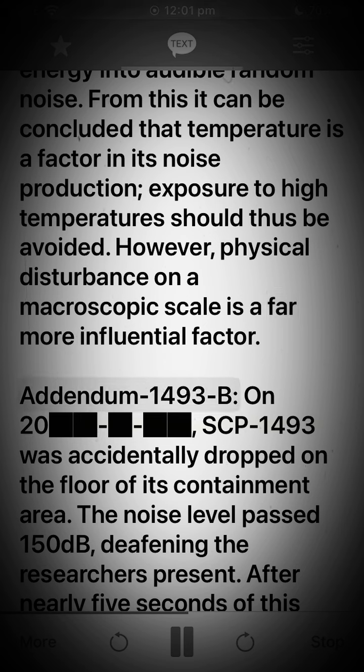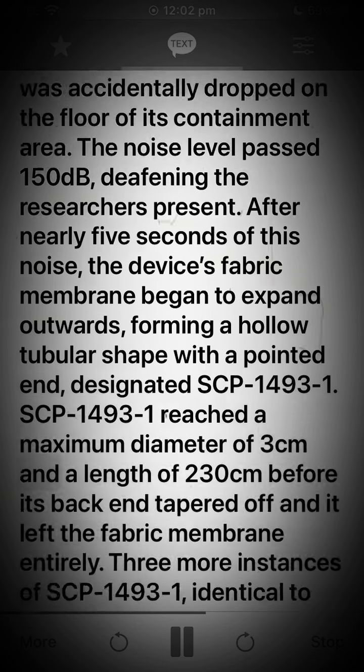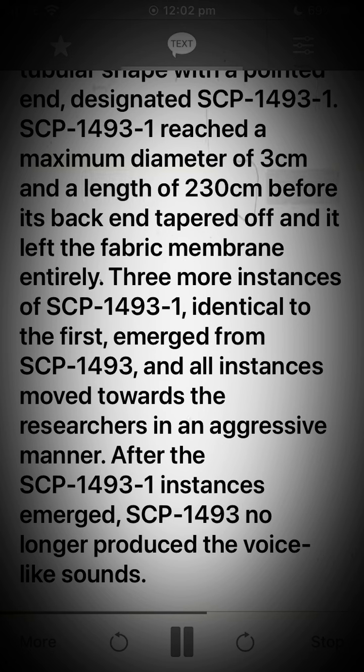Addendum 1493-B. On 20, SCP-1493 was accidentally dropped on the floor of its containment area. The noise level passed 150 dB, deafening the researchers present. After nearly 5 seconds of this noise, the device's fabric membrane began to expand outwards, forming a hollow tubular shape with a pointed end, designated SCP-1493-1. SCP-1493-1 reached a maximum diameter of 3 cm and a length of 230 cm before its back end tapered off and it left the fabric membrane entirely.